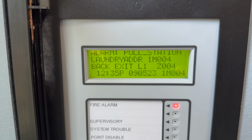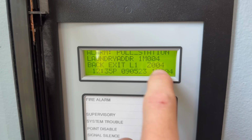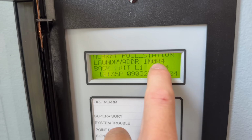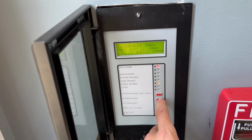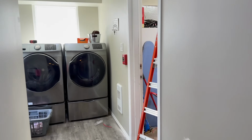Pull station, laundry. Actually, I'd like to get rid of this address and number 4, because it already tells you the module down there. It says loop 1 module 4 anyways, so you really don't need that extra information. That's another thing I like to get rid of. So we'll do a reset on that. Crap, did I reset the pull station? I think I did, didn't I? Yeah, I did. Okay.